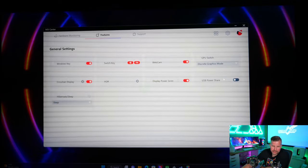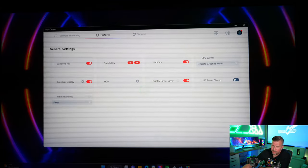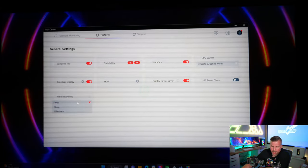How loud are the fans in decibels? You'll see here coming up when we get to benchmarking very soon.